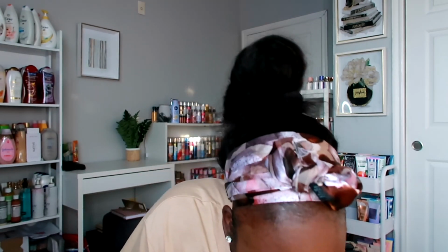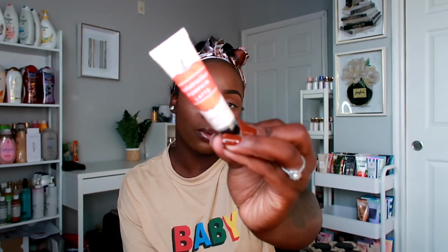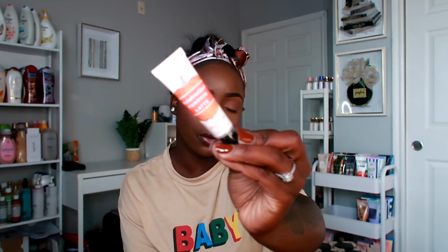And the last couple of things I got here are just lip care. So I picked up this lip gloss. This was part of their 50% off table, and I was trying to see if they had the other ones, but I only saw this one, so I got this lip gloss. It's Marshmallow Pumpkin Latte. So I was happy to get this one.